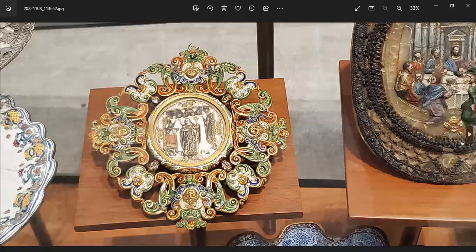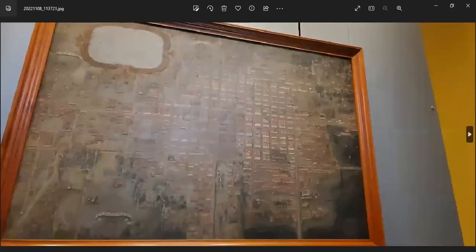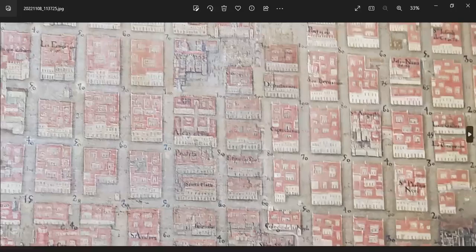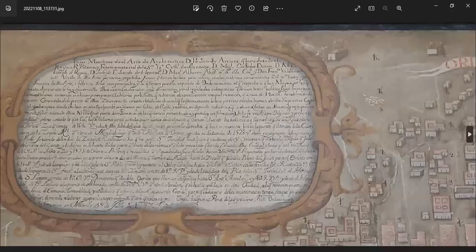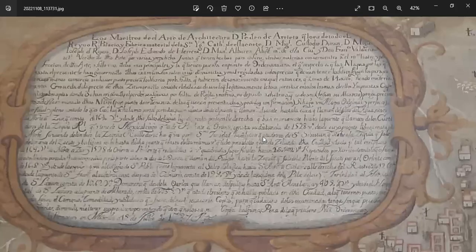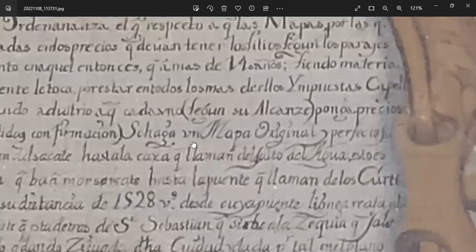So while going in the museum, I like to take pictures, and the purpose of this video is to share them with you. Now, we observe this map shows an organized city with parallel and perpendicular streets, similar to New York. Each street has a number, and in each block they have like a map, who is there and who lives there and what is in each block. Mapa original.